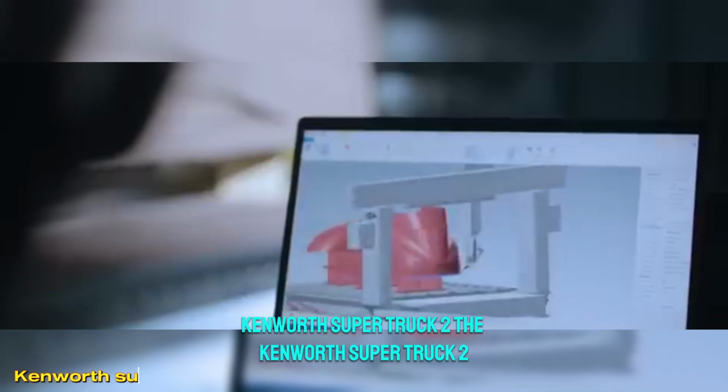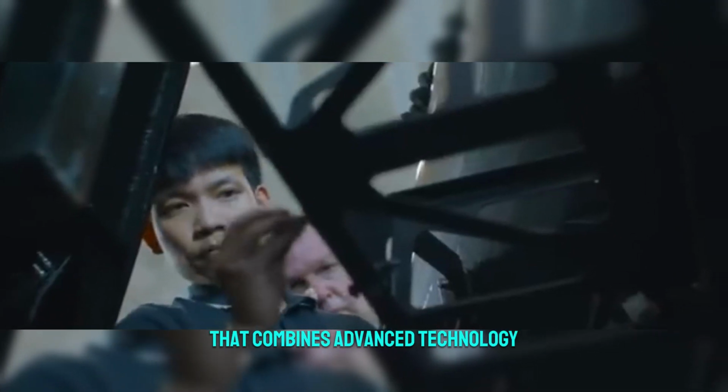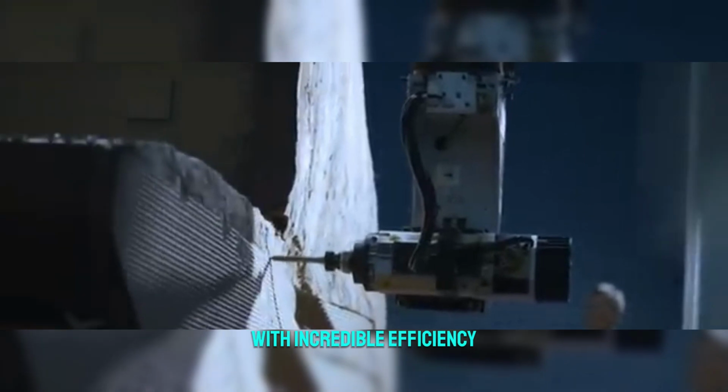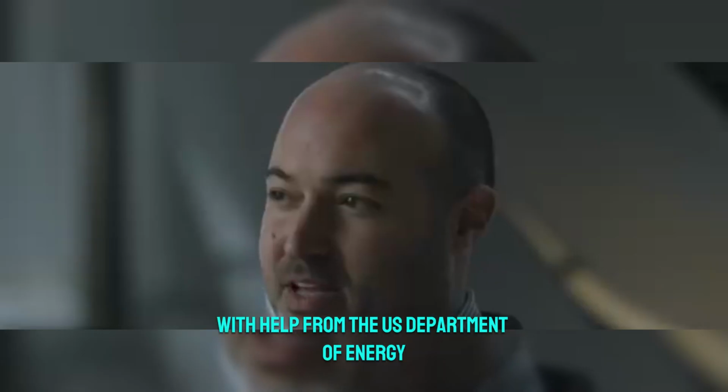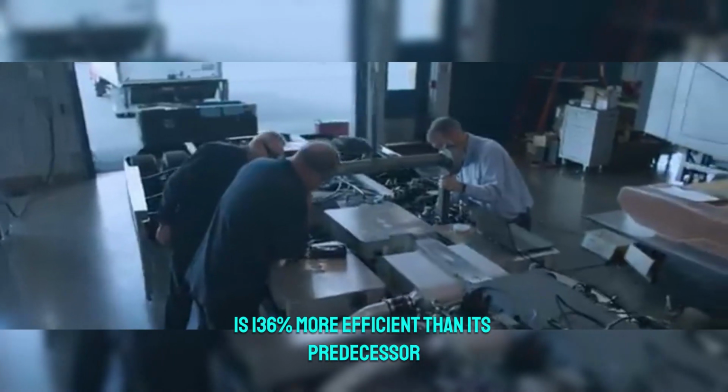Kenworth Supertruck 2. The Kenworth Supertruck 2 is a game-changing semi-truck that combines advanced technology with incredible efficiency. After 6 years of development with help from the U.S. Department of Energy, this concept truck is 136% more efficient than its predecessor, reaching up to 12.8 miles per gallon.